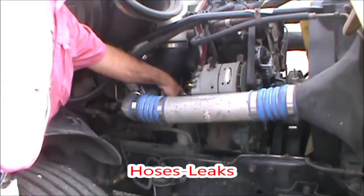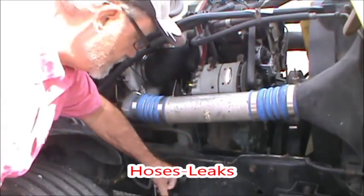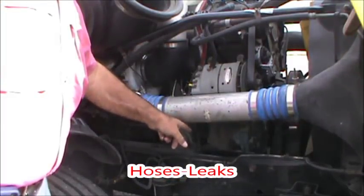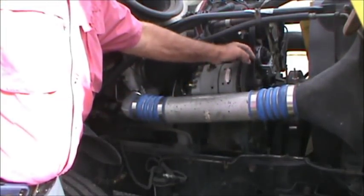So coolant hoses going up to it, we're inspecting those to make sure no fluid is coming out in the front and in the back. I mentioned it was gear driven. The alternator, you want to mention that it is belt driven.